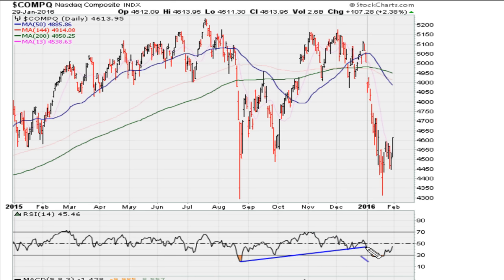So that break point late 2015, in late December, we just draw a line from there. Again, the market is coming back to test that line. If it can't move above that on the NASDAQ's daily chart, we should expect that the next short-term day-to-day swing trade is to the downside.